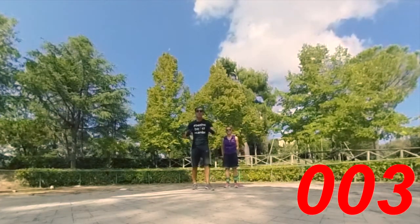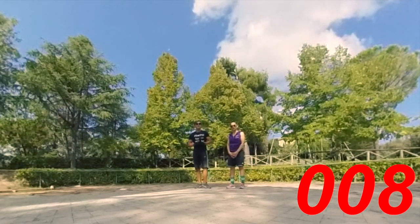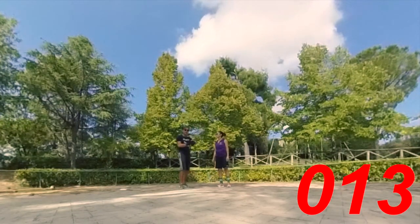15 second rest, and we prepare for the second exercise. Take your time to drink a little, always stay hydrated. Second exercise, push-up, ready to go. 30 seconds, 3, 2, 1, go.